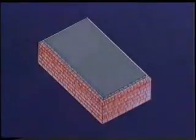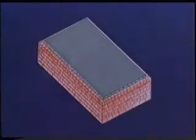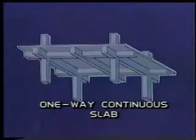Slabs supported on all the four sides can also behave as one-way slabs provided ratio of longer span to shorter span is greater than 2. One-way slabs can also be continuous over number of supports and can be cast monolithic with beams and columns.